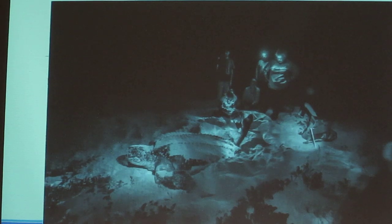Is that in Brevard County? Is that at Archie Carr? Yes, we've had 30 nests in Archie Carr Wildlife Refuge. Do they all nest in the same areas, right?